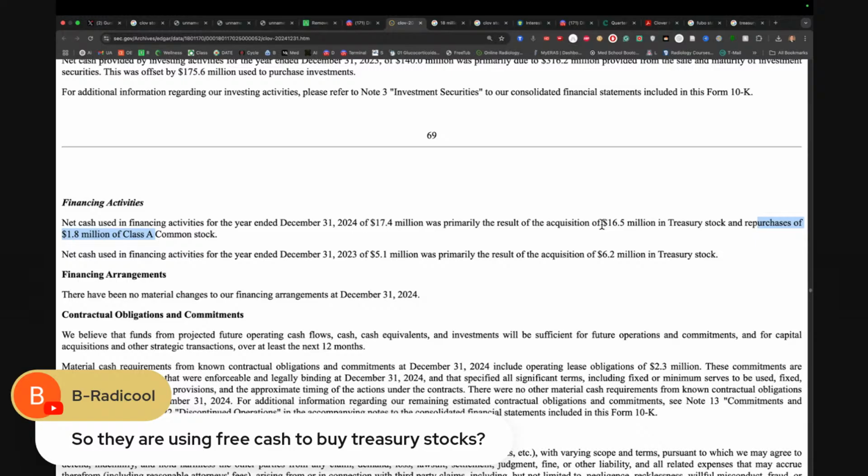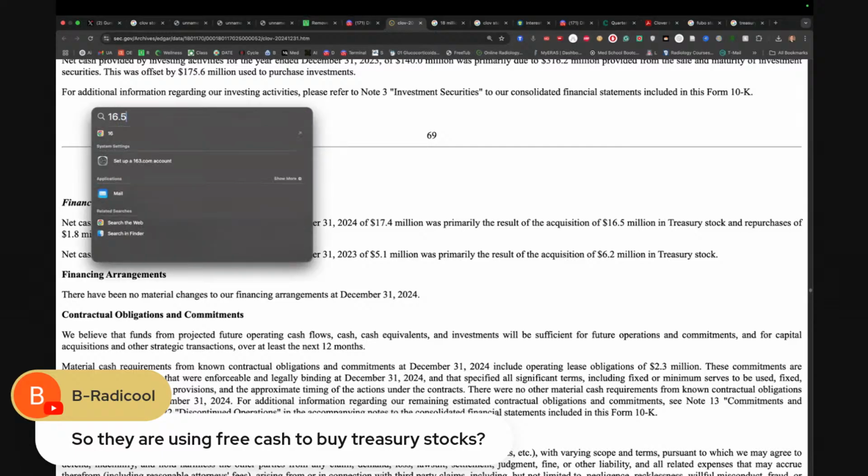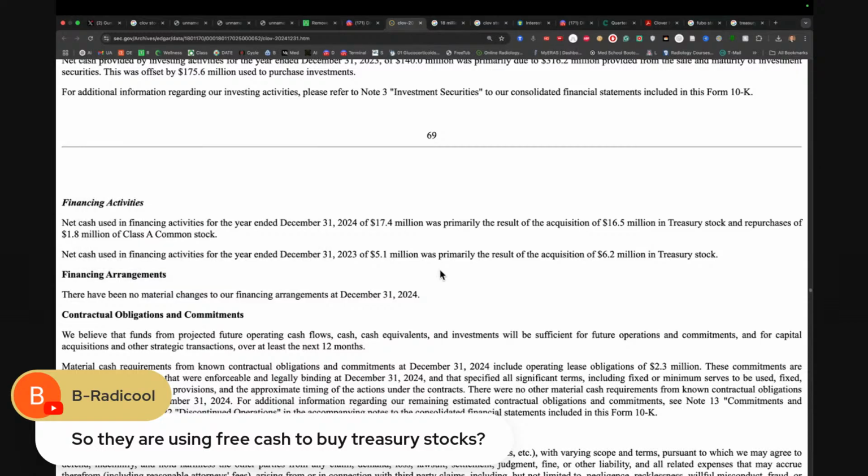Isn't that near the $20 million of repurchase that they said they're going to do? No, they only used 1.8 million of the 20 million. This 16.5 million is buying their own stock that does not have to do with the 20 million because this does not impact EPS. So to make things simple, just add 16.5 plus 20. They pretty much are about to do $36.5 million of share buybacks, and who knows, they may even do another 16.5 million of treasury stock in 2025.